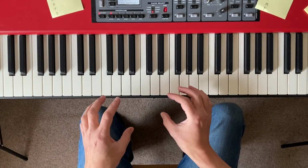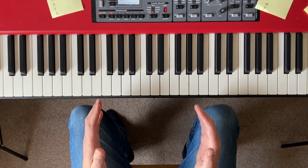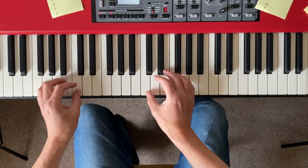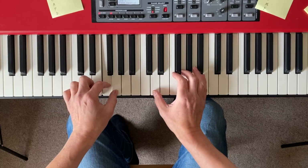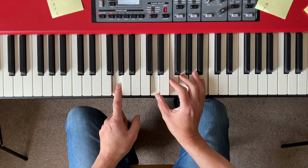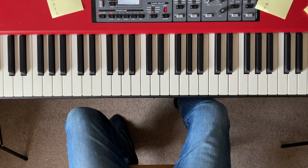A really cool thing to do here is to hum or sing the melody over the top as you play. Singing is always good for you as a musician, even if you think you're no good at it, like me, okay? So just do something like this. Do do do do do do do do. It doesn't have to be super accurate. You don't even have to do it out loud, as long as you're somehow referencing the melody as you play.